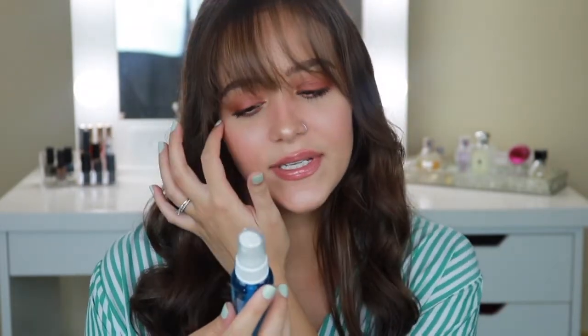Moving along a little more quickly, I got the Cinema Secrets makeup brush cleaner. This is just a small little bottle. I don't have a makeup brush cleaner that I use for in between deep cleans. I just wipe my brush on a makeup wipe or something, but it doesn't work too well, so I'm excited to try something like this in between. And you just spray it on a paper towel and then rub your brush in it, and it's supposed to dry immediately.